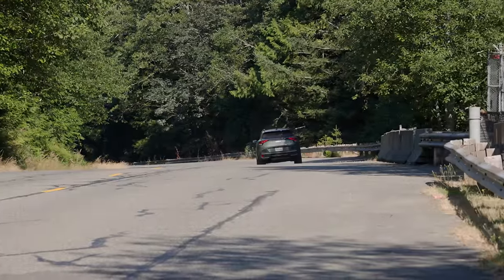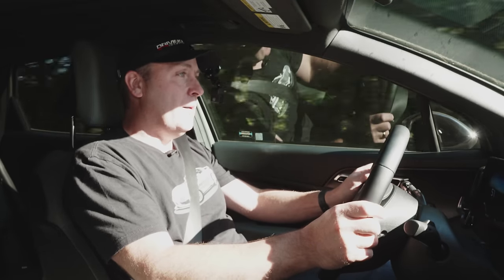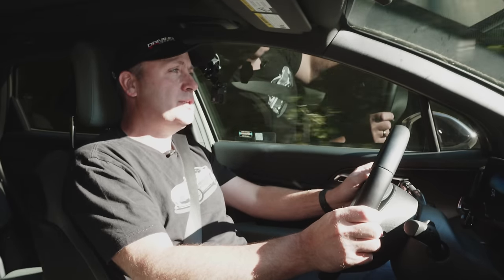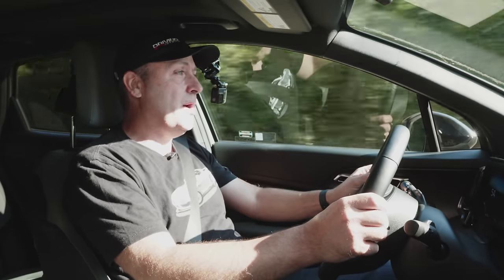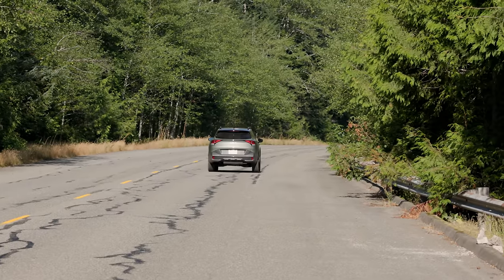So on the side roads, the Sportage X-Pro is just great. This is a very nice, very comfortable situation to drive this vehicle in. But how does it deal with rougher, tougher, dirtier situations? Well, now it's time to head over the mountain pass and hit our private test hill. And we're going to see just how good this X-Pro is in the dirt.